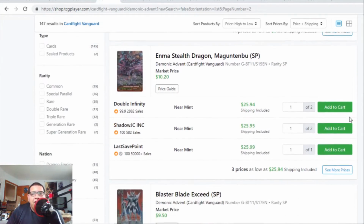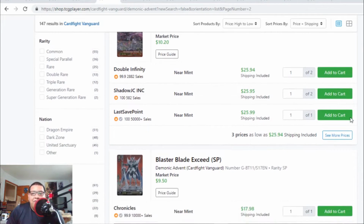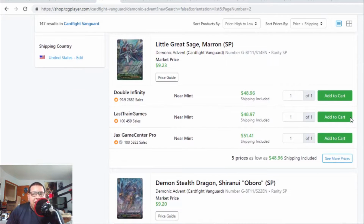Let's see what else we can find. The Nubatama Grade 2, the bad one. The Nubatama Stride for Ema Stealth Dragon Maguntubu. I don't know how to say his name. So this card, the SP version, is apparently 25 to 26. It's ridiculous because that Stride doesn't really do anything.